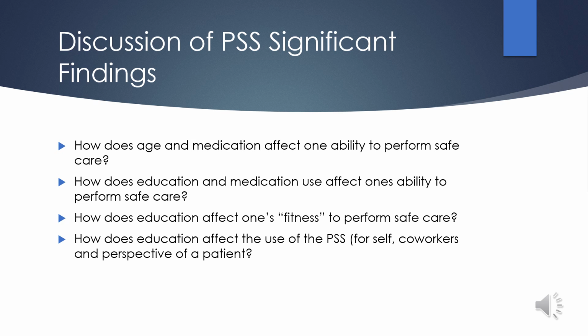How does education and medication use affect one's ability to perform safe care? How does education affect one's fitness to perform safe care? How does education affect the use of the personal safety survey for self, coworkers, and perspective of patient? These are additional questions that come to mind when reviewing the results.